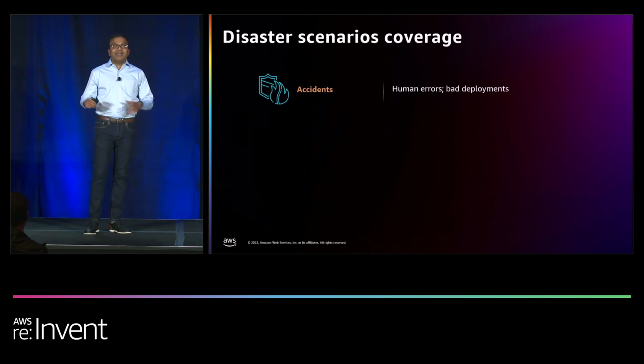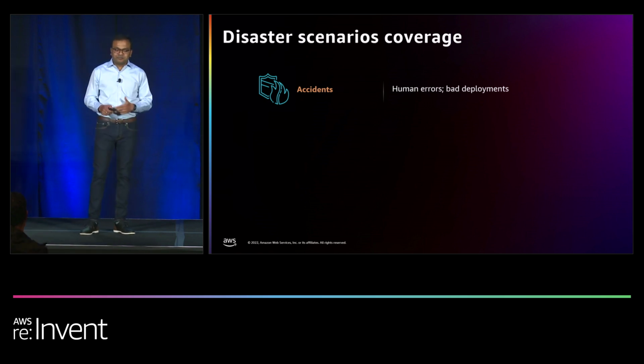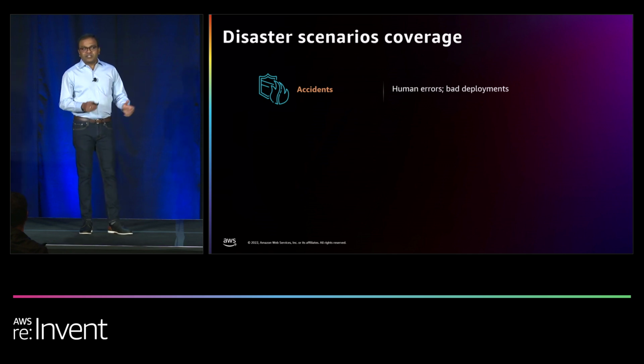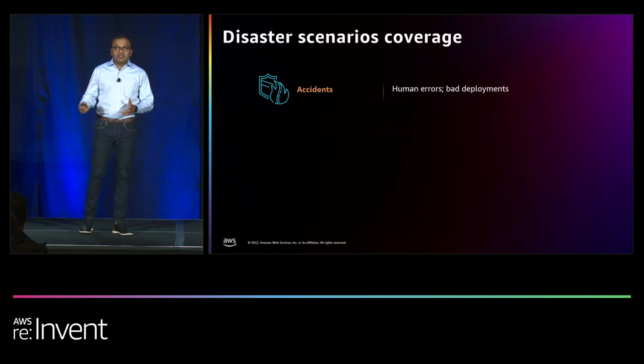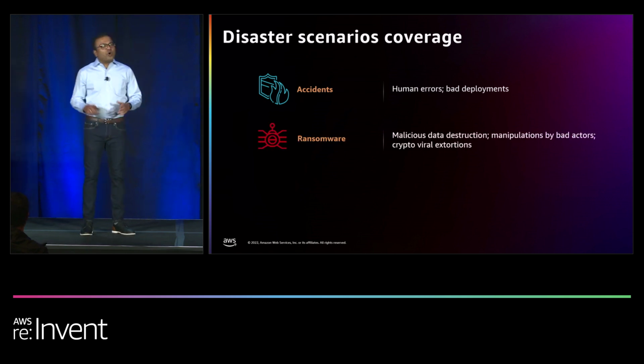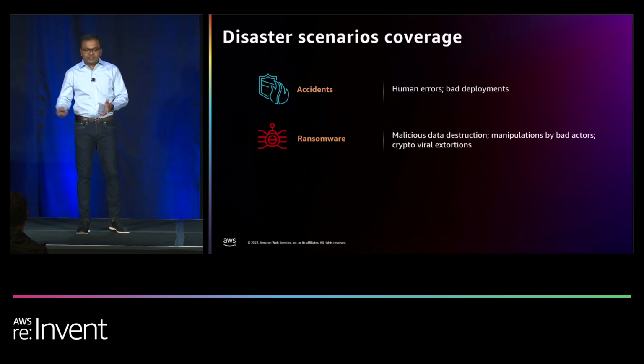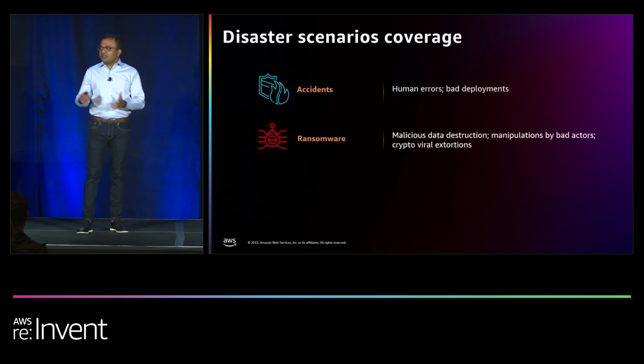Accidents can happen anytime. It can be due to human errors or even rogue employees wiping our primary content libraries clean. Even an improperly tested production deployment can result in undesirable situations. The open internet is hostile. Hackers and bad actors might actually destroy our primary content store or even lock us out of them and hold our company to ransom. It has historically happened in other media and entertainment outlets.